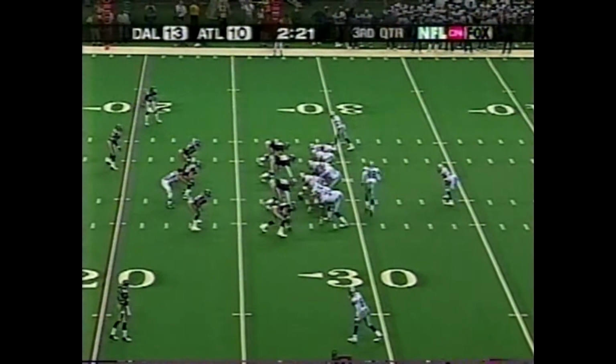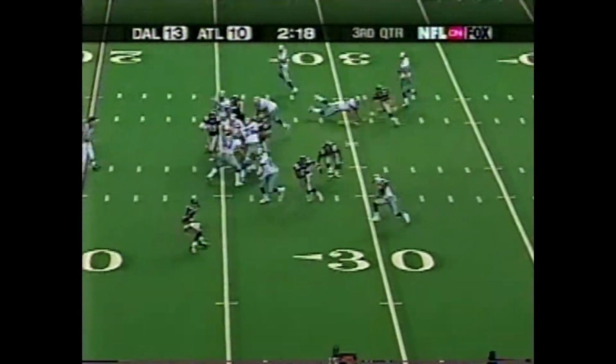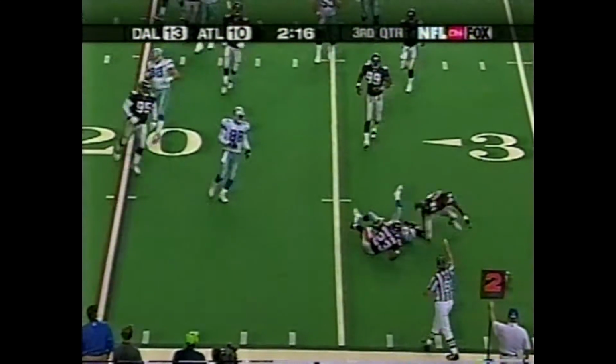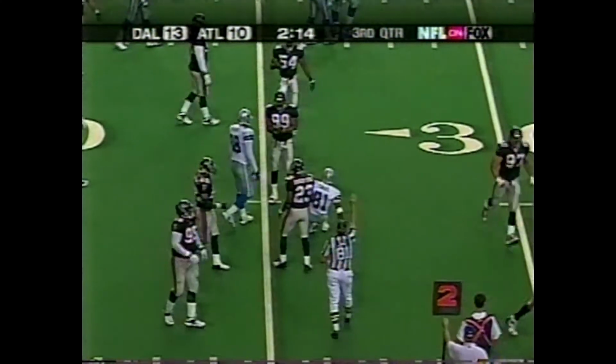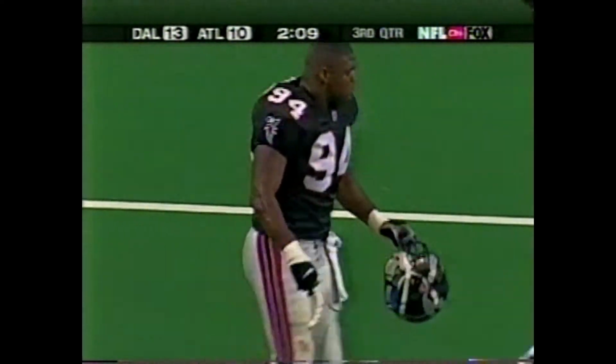2nd and 10 for Ryan Leaf and the Cowboys. Harris goes in motion. They're going to run a reverse. And here comes Ishmael, and he has nowhere to go. Henry Crockett sniffs that one out. He left the play earlier to get the helmet fixed. He lost the helmet, but he still made the play.